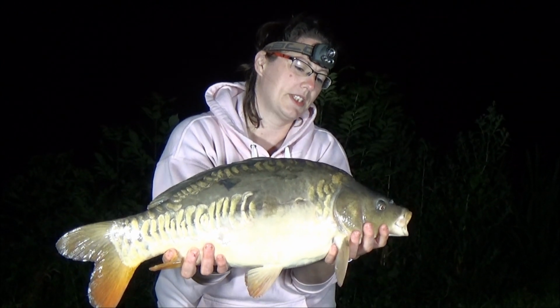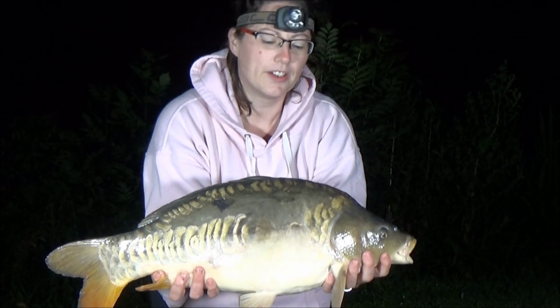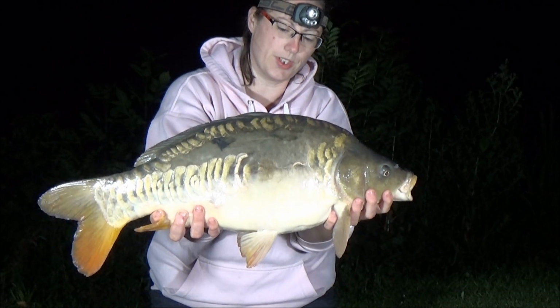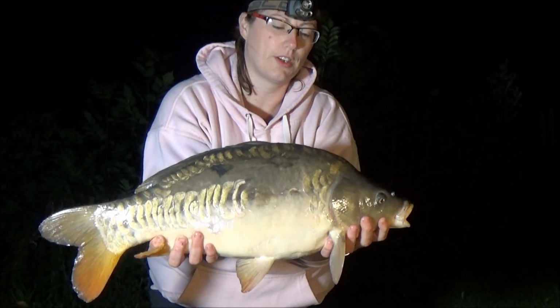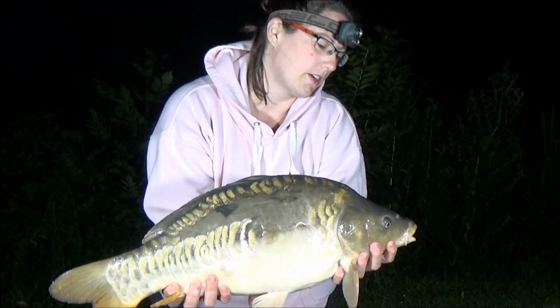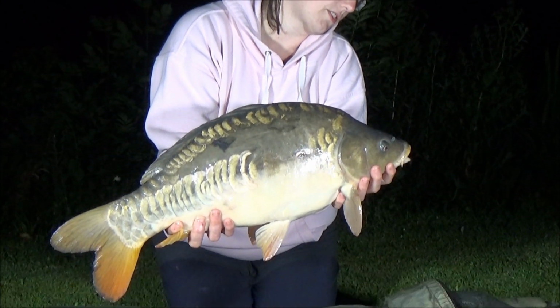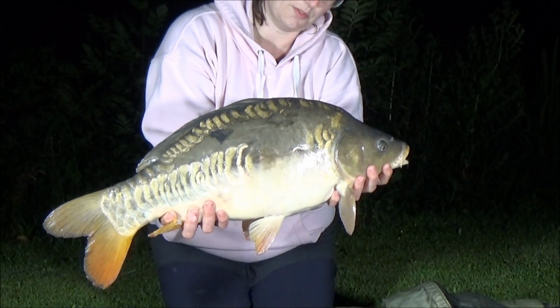I'll say not the biggest in the lake, but 12.5 pound. I could welcome a fish on the bank. Absolutely. First time in 4 years. Let's try turning these lights down a bit. Did you catch them on? That's a bit better. It was flaring out the fish. It's a bit better.